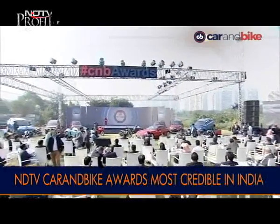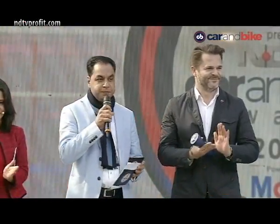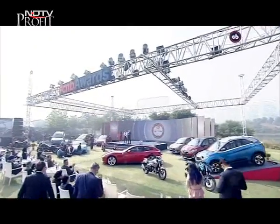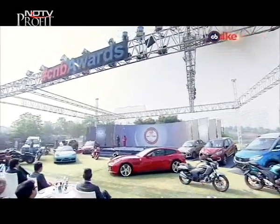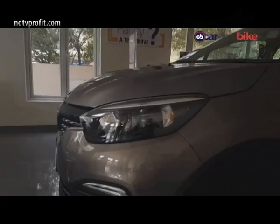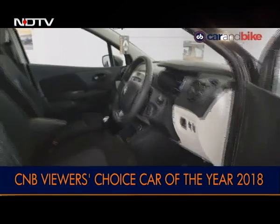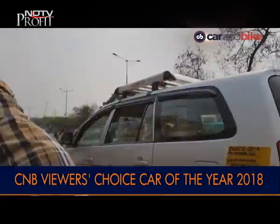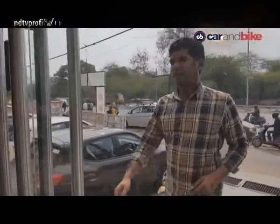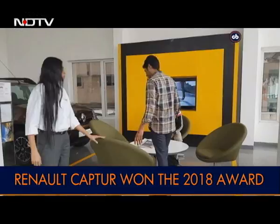The NDTV Car and Bike Awards are the most credible automotive awards in India. 2017 had some serious contenders for the very popular CNB Viewer's Choice Award, and nominees included the Maruti Suzuki Dzire, the Jeep Compass, and even the Hyundai Verna. But it was the Renault Captur which sprung a surprise and got the maximum votes in our online poll for the Viewer's Choice Car of the Year. As per tradition, one lucky winner was chosen by a draw of lots, and he got the keys to a brand new Renault Captur.